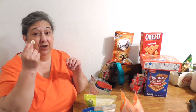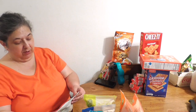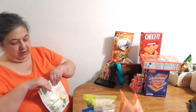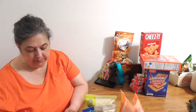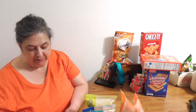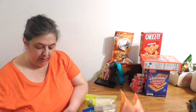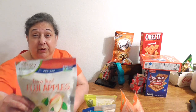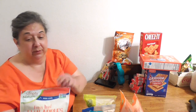But these are phenomenal. I never had this brand before. It's Simply Nature, non-GMO, freeze-dried Fuji apples, real fruit. I like to get all the air out when I Ziploc it back. This one is, per bag, 120 calories, 0% saturated fat, 0% sodium, 25% total sugars, and it's 1.2 ounces. And let's see, this is distributed by Aldi, and it's a product of China, Chile, and Germany. So one of those 3 countries is what produces these. And this Best Buy is August 9, 2024.